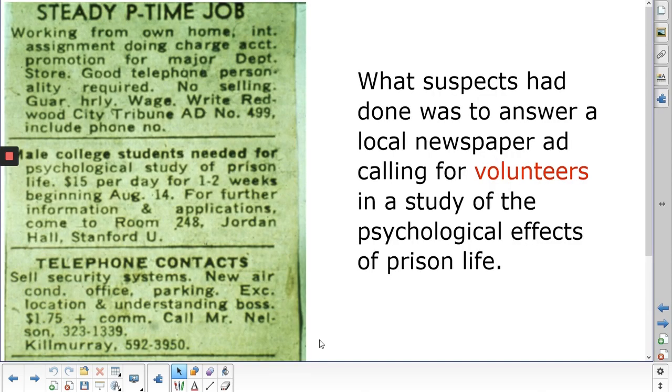And as I said, all that these particular young men had done was volunteer. Okay, now in a class you might readily answer if I asked you a question. What they had done is that they had seen, as you can see here, an ad: college students needed for a study of prison life. Okay, and they responded to this particular ad.